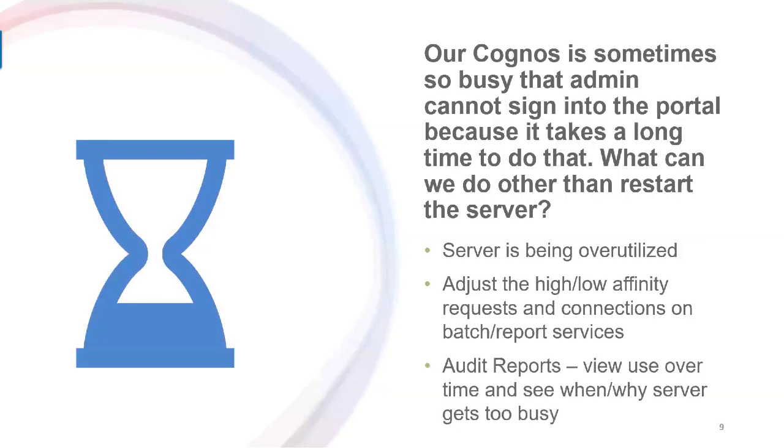So our question is, our Cognos is sometimes so busy that the admin cannot sign into the portal and it takes a long time to do that. What can we do other than restart the server? This is another question that came in several different ways and a pretty common question. So typically this usually means that the server is overutilized, that it's not able to handle any additional requests because it's so busy. That includes getting into the admin screens and being able to see what's going on, which is obviously a big problem. You can't tune or troubleshoot if you can't see what's going on.